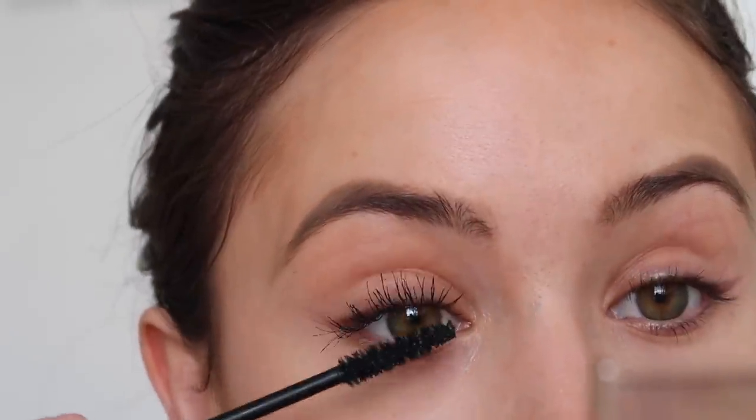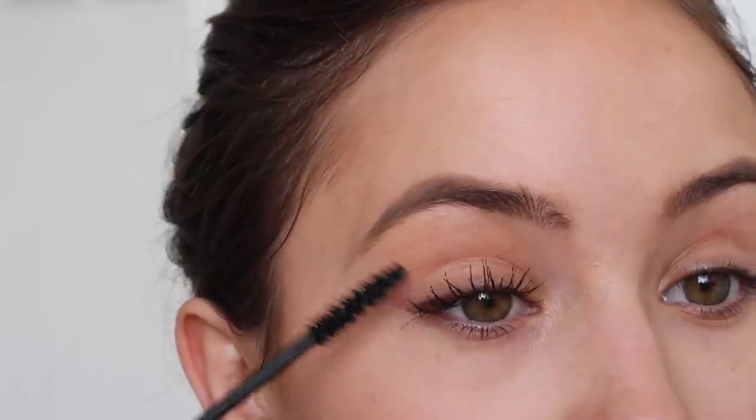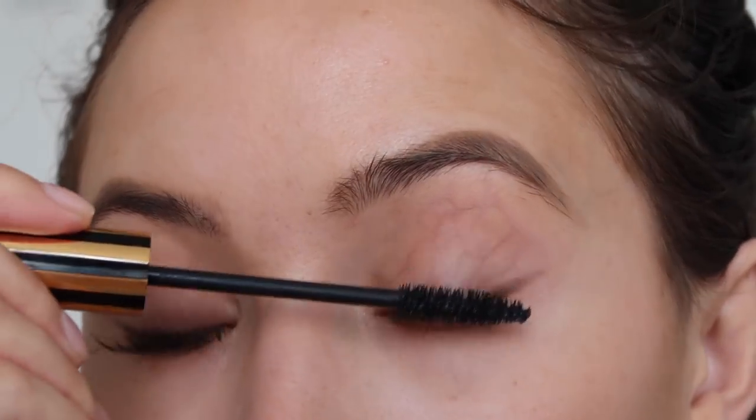It's just so easy to apply. It doesn't clunk, that's not a word, is it? Clump, it doesn't clump. Yeah, it's just brilliant. It makes eyelashes long and thick. I find that mascaras normally do one or the other, like they're either really volumizing or they're really lengthening, and it's kind of hard to get one that does both, but this one does. So yeah, look at the difference. That is insane. My camera's about to run out of memory. This eye here, the lashes aren't quite as long, so it's a little bit more of a struggle.